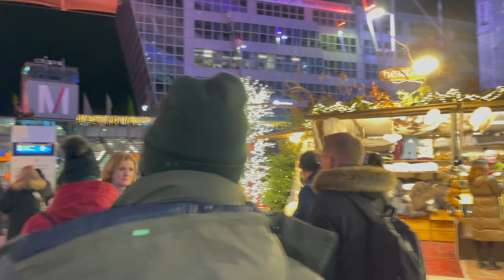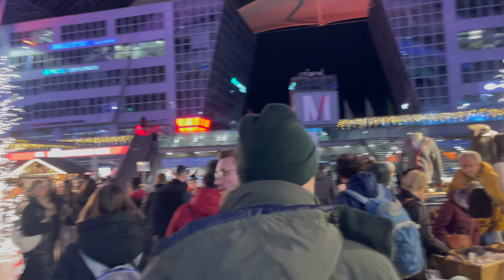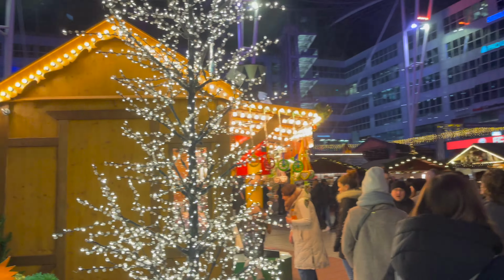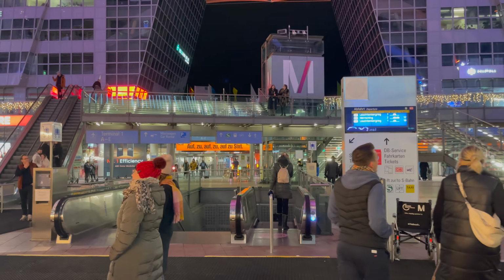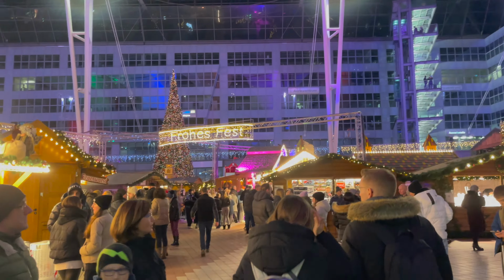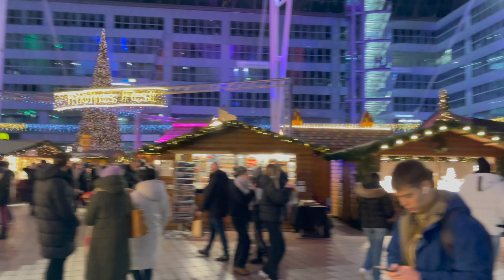Christmas time in Germany at the airport Munich. Look at that. Inside. So beautiful, look at that. So nice. And now I find the way to the train, which is over there. Let's go together, look. Oh, they say happy feast over here. You see a lot of, it's a huge market.